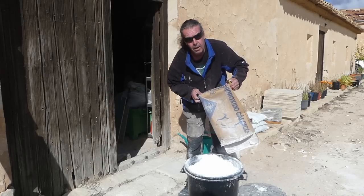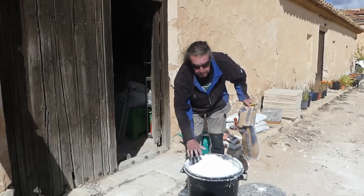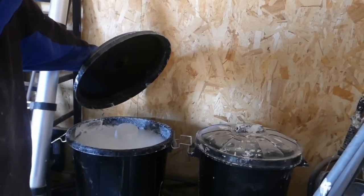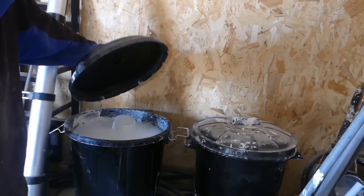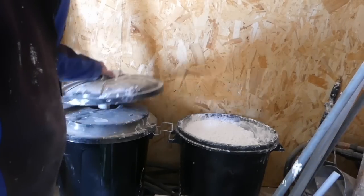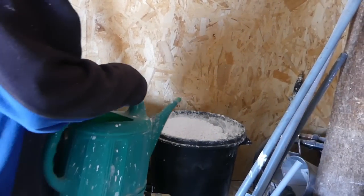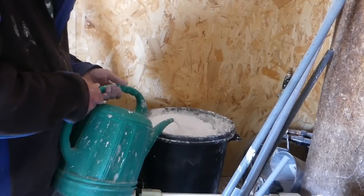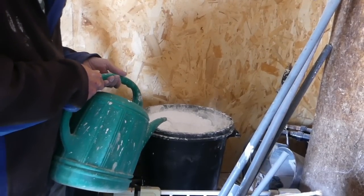There we go. All we do now is cover this lime with water. As easy as that. So this is the one we're using at the moment. Just started on that. That's a full one. This is our new one. And this is literally all we're going to do, just fill it up with water. I think these are 50 litres or 30 litres. I can't remember.